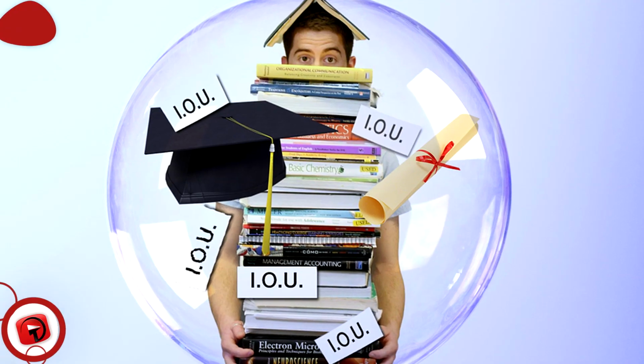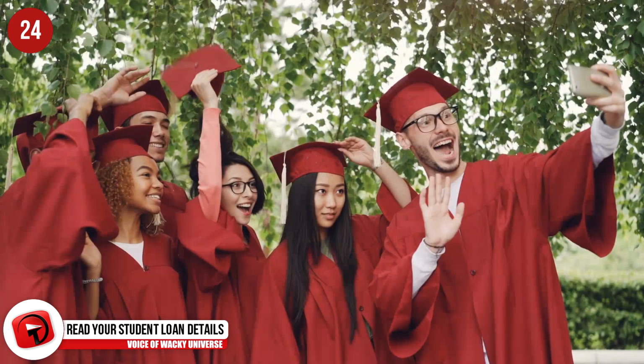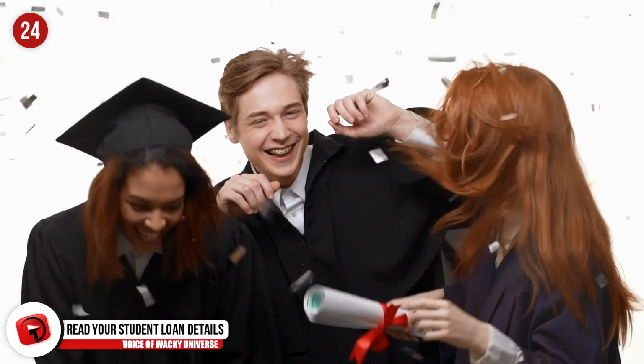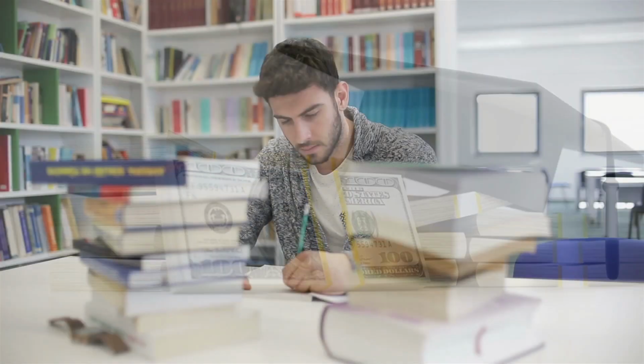Read your student loan details. For students who barely afforded to pay for college, graduation comes with a bag of mixed feelings. Although you're happy to finally be done with school and move on with your life, the looming threat of paying your student loans back lurks somewhere in the distance, about 6 months away.